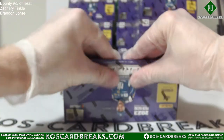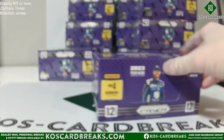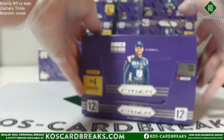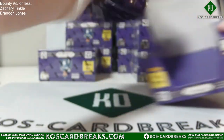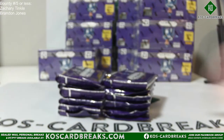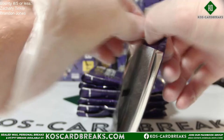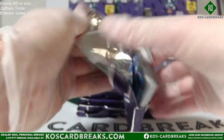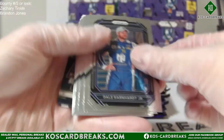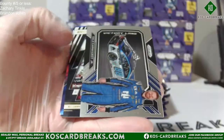Fun first box right there. Sorts of goods. Yeah, I understood, Garrett, but you know what? At least they're on card. I mean, that's pretty cool. It's all right to have a little variety there, especially if they're gonna be on card.